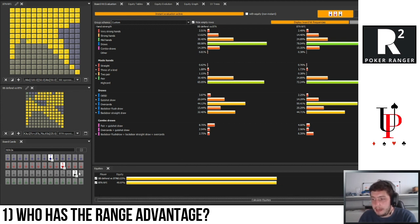Whereas we can see, perfect example, the button's RFI, I mean, it's virtually identical. But if we look very closely at it, as we can see, the big blind actually has a little bit more equity. So in this specific example, there aren't too many textures where the big blind has more equity than the button.